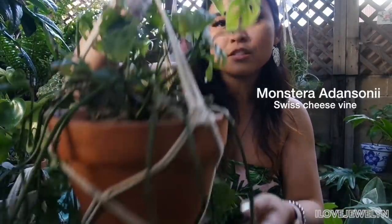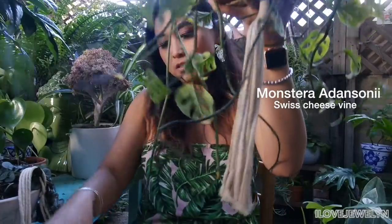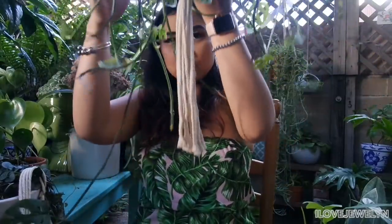I have to go back in my bathroom for another top 10 plant. This is my Monstera adansonii. And I've had this plant for a while. Oh no, it's hooking up to my string of hearts. Don't do that. So this is my Monstera adansonii.